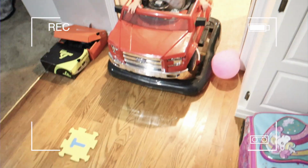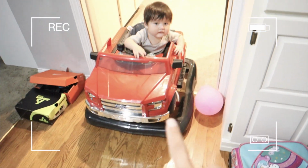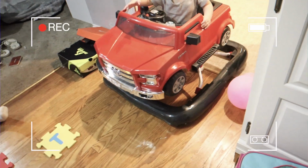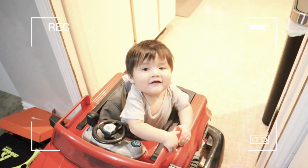So this thing has been a lifesaver, his little walker. I guess that's a baby walker. He loves it, but right now he's been in there for a while, so he's kind of getting tired of it.